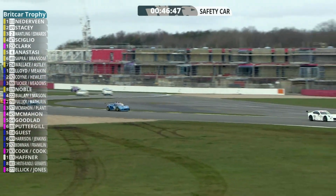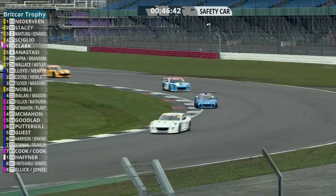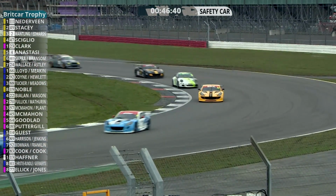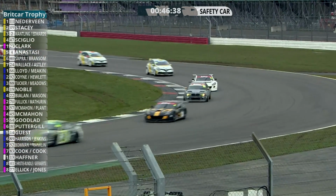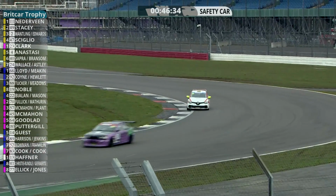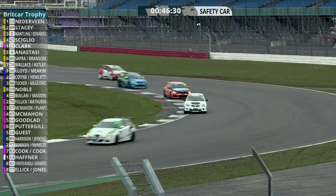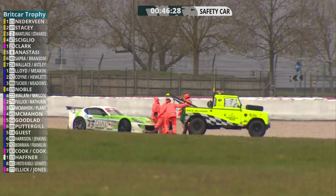8th, it is Neil Wallace. Starting the car this time, we'll hand over to Ian Astley, who's the faster of the pairing. 9th behind them, it's the leading Clio, that's Reece Lloyd. We saw him go straight on at Beckett's on the first lap, and 10th is his teammate, which is Travis Coyne. So Dragon Sport head the Clios.